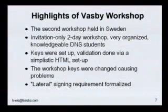I'm going to spend a few slides, one slide on each of some of the bigger workshops we've had, trying to highlight what happened in each one of these. The Vosby workshop is the most recent workshop we had in Sweden. The workshops we've had in Sweden have been the more formal affairs, where invited attendees are there. They tend to know a lot about DNS, and we spent 2 days there, back to back, going through the software and specification. When we were there last fall, for the first time we had an HTML web interface set up for people to submit keys to the fake root or the fake top-level domain we had up there.